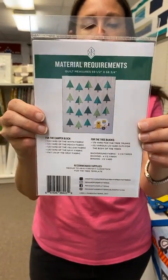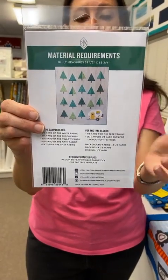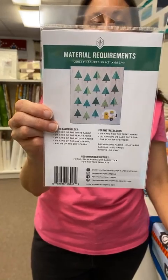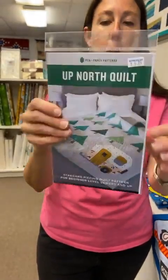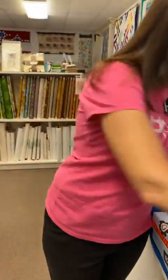And again, make it into a smaller project. Make a pillow. Maybe you have someone who has a camper and would love the little camper as a pillow, or a little wall hanging for inside there. So all kinds of options for these. So again, that's called Up North Quilt.